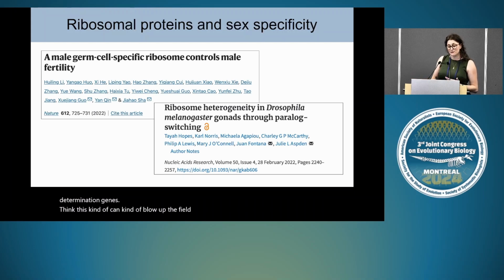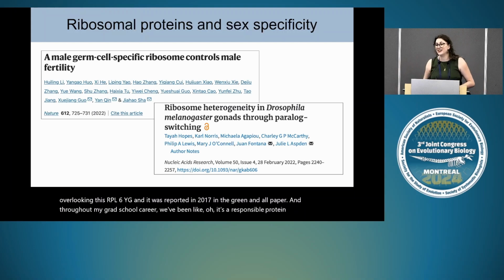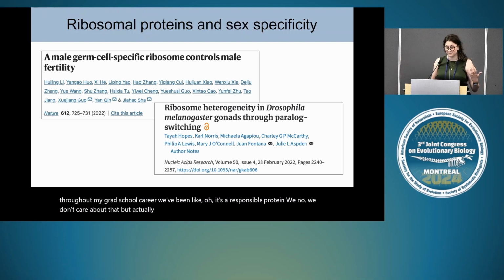Now, for 5 years, we've been overlooking this RPL6Y gene. It was reported in 2017 in the Green et al. paper. And throughout my grad school career, we've been like, oh, it's a ribosomal protein. We don't care about that. But actually, out of the 5 genes left, it's really the only option we have.